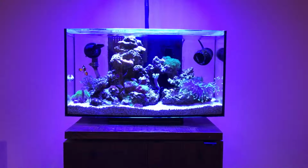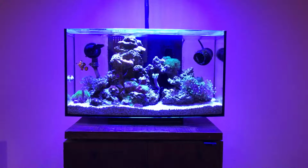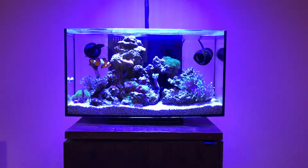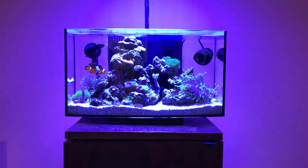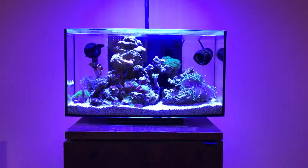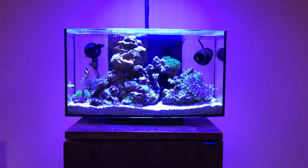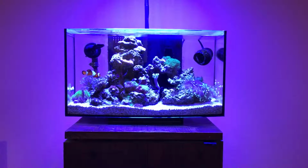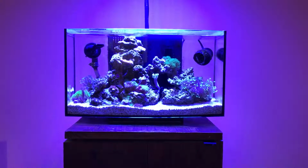Anyway, so I like having the smaller tanks. The big tanks just kind of feel super empty, and if you got the funding, you can fill it up with corals and make it look dense, right? But sorry, I'm getting a text here. It's hard to get that kind of money.